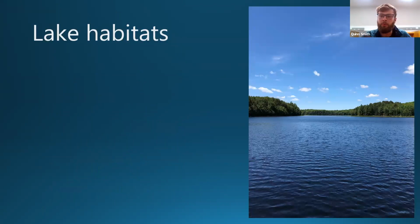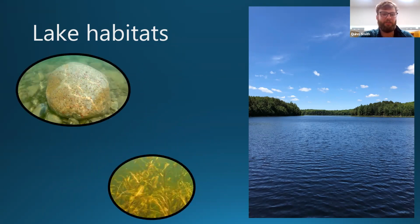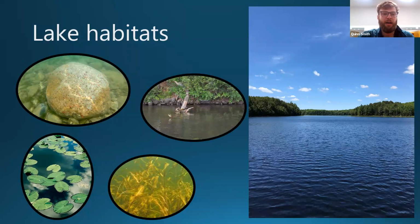Whether you're an angler or someone who enjoys lakes recreationally, you probably think about a few different lake habitats. You might think about some of the cobble or large boulders out on the lake. You might think about submerged macrophytes or weeds. You might think about emergent vegetation like these lily pads. And you might think about coarse woody habitat, which is really what this project focused on. I'll talk about that in just a few slides.